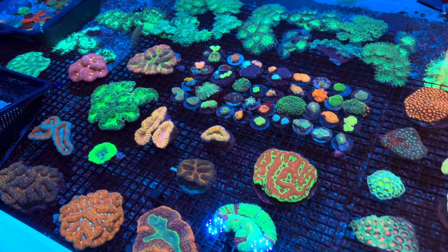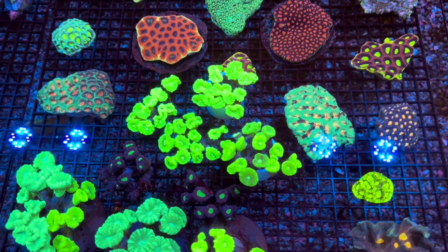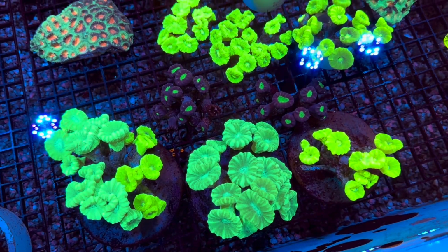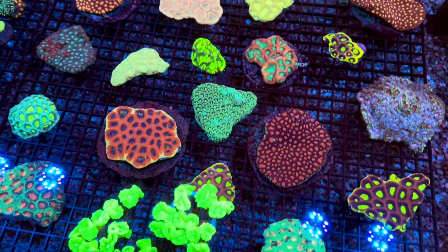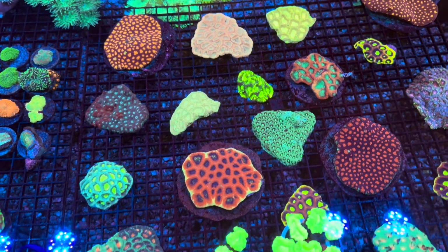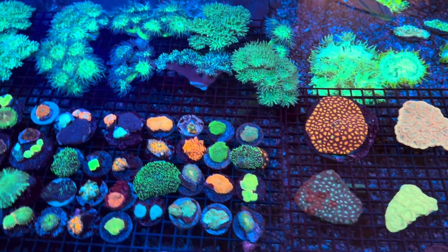The last tank on our walkthrough today is our window tank, which is jam-packed with LPS and soft corals. Starting off here first on this rack, a forest of candy canes. Those bright kryptonites are just glowing like crazy. Moving up into all of our WYSIWYG Favia colonies, there's a great mix of Favia and Favites here on this rack, all kinds of war corals, prisms, and microfavia.